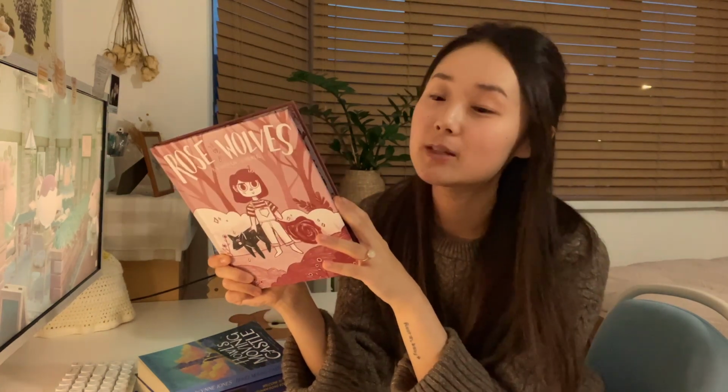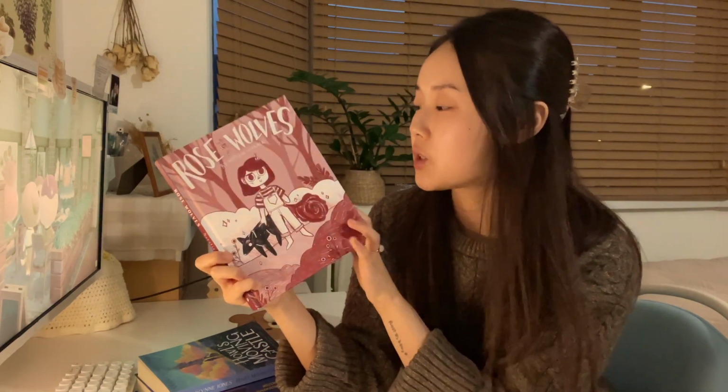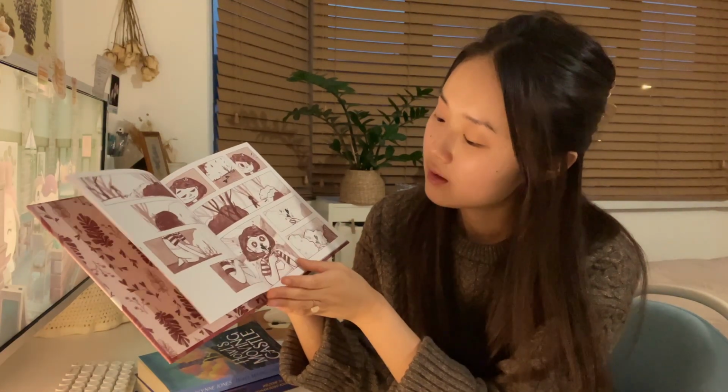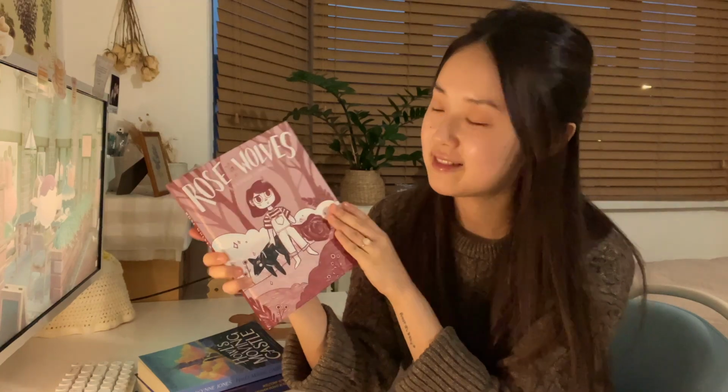And so this book is a fable about disability, companionship and transformation, and I think it's a very quiet, very rich, very moving story. And when I saw this cover, it was displayed like this, I just knew that I had to pick it up. So I'm very excited to read and ponder. It's just so beautiful, isn't it? So yes, this is Rose Wolves, and I'm very excited about it.